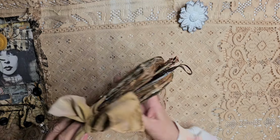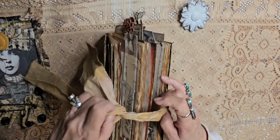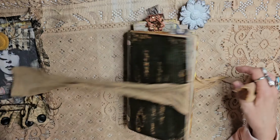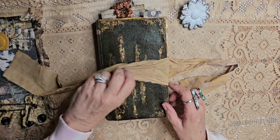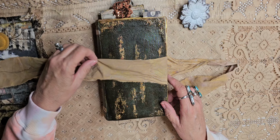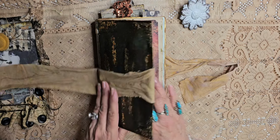This is just regular cotton material that I had used, and I coffee dyed it. I used it for paint splatter, you name it. That's kind of how I do. I just lay something down when I'm painting, and eventually it becomes a tie or a tag or something.